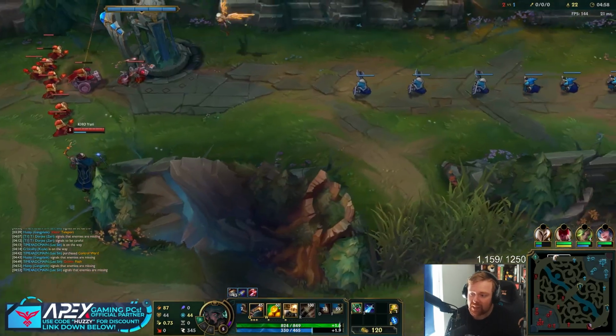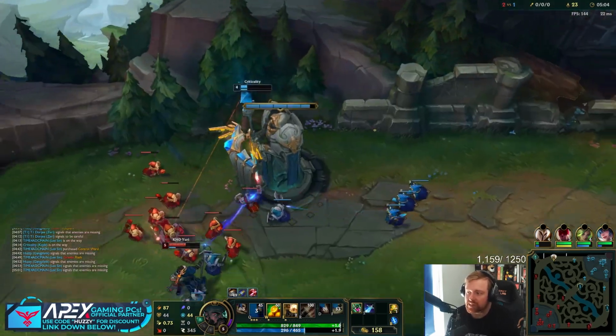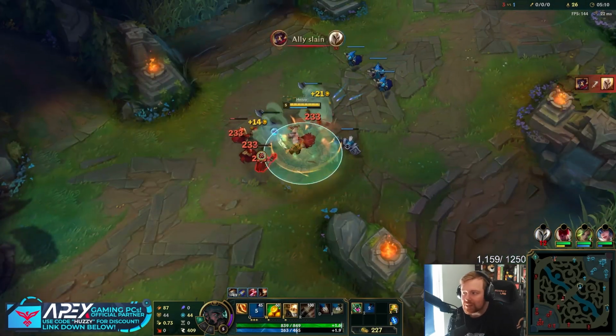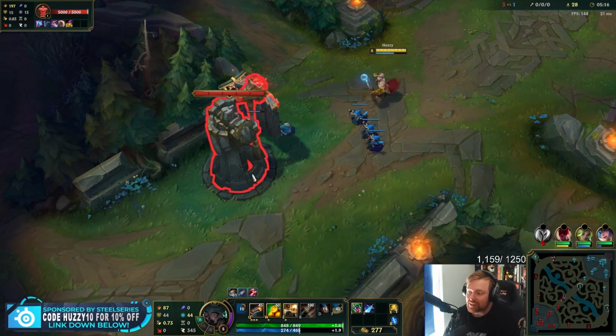I did ping that, I think a bit earlier, and Kayle overstays. I don't blame her really for overstaying, if I'm completely honest. It's a big minion wave. It's a Kayle. She wants to have the farm. The roam from Victor, you could argue, is a bit weird, but not really. So it was just a roam for Victor. He nearly dies, but that's it. So he ends up getting a kill there.